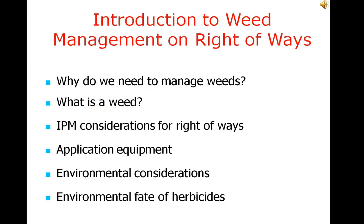Weeds are the major pest of concern in our right-of-ways, and there are many reasons why we want to control them. To put it simply, a weed is a plant growing where we don't want it to grow. Agencies that have to manage weeds along a right-of-way usually rely heavily on chemicals, but need to consider all integrated approaches when looking for long-term solutions and cost savings.